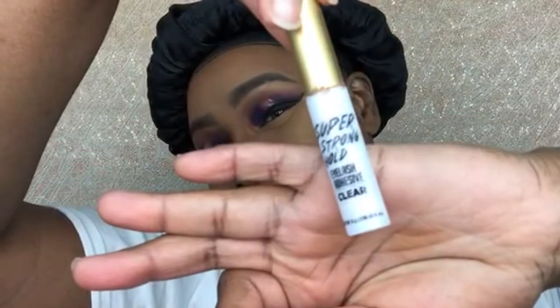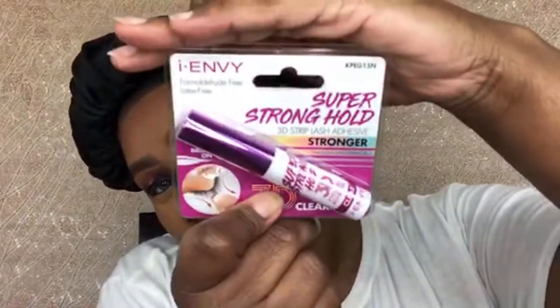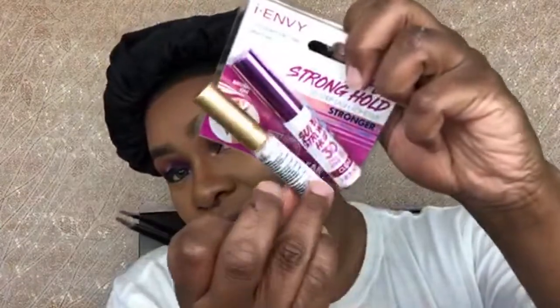Like, Diana, what do you use to keep your lashes on? Oh, this is the glue from Eye Envy. Let me see. This is the Eye Envy glue. It's the Super Stronghold. It has the gold top. Oh, I think I have a new one. This is what it looks like. This is a new one, but I didn't try this one yet. So get the one with the gold top. They're literally the same thing. One just has a gold top and one has a pink top. This one is super strong, and this one is stronger, so I'm not too sure. I didn't try it yet.